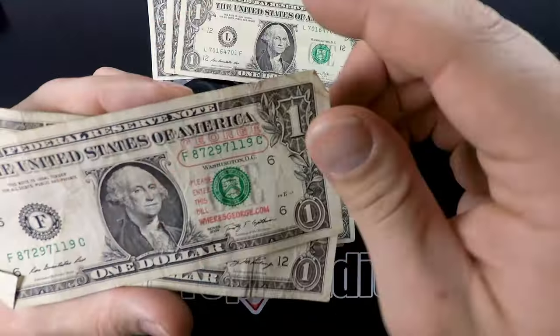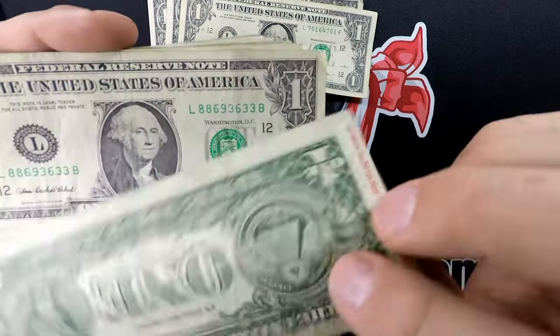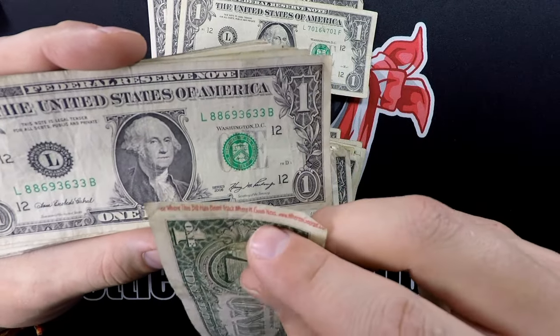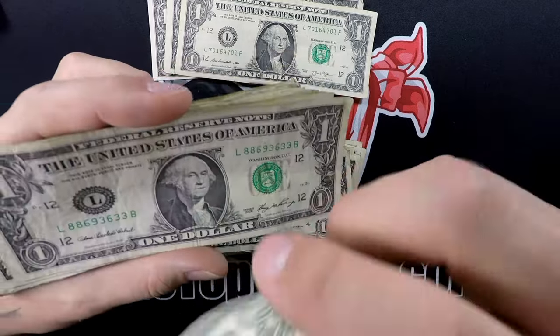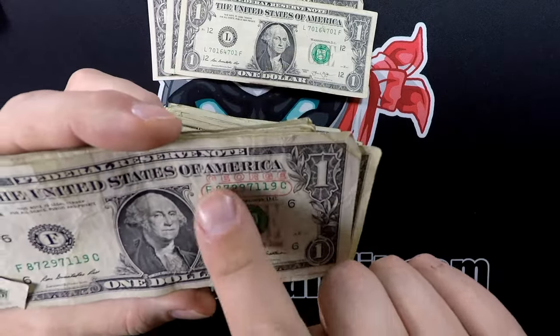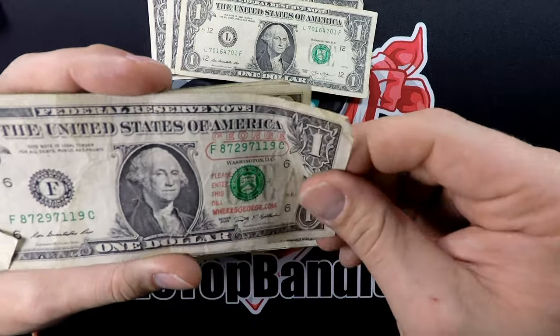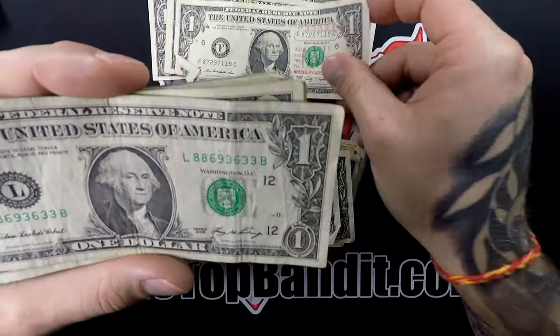Here we got a Where's George. That's a pretty neat stamp. I have not seen that stamp. So this one says, see where this bill has been, track where it goes next. Where's George? That's a cool stamp right there. I like that one. But yeah, 2009, nothing too fancy about the serial number, but we'll definitely see where that has been.